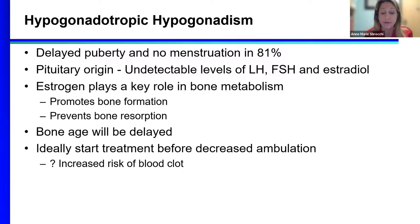It really helps those osteoblasts build bone, so bone formation, and it blocks the osteoclasts from resorbing too much bone, because you always want to have a nice balance of osteoblastic and osteoclastic activity. If you do an x-ray of the hands, that's called a bone age. You can get a sense of how old the bone is relative to the age of the child. With delayed puberty, if we do a bone age and it is delayed, it's a clue that their pubertal and growth status needs to be monitored very closely and they may need intervention.